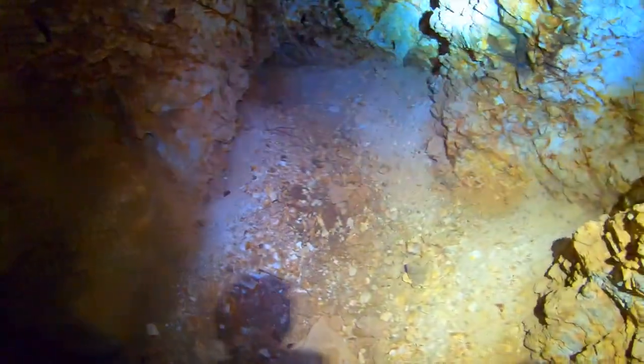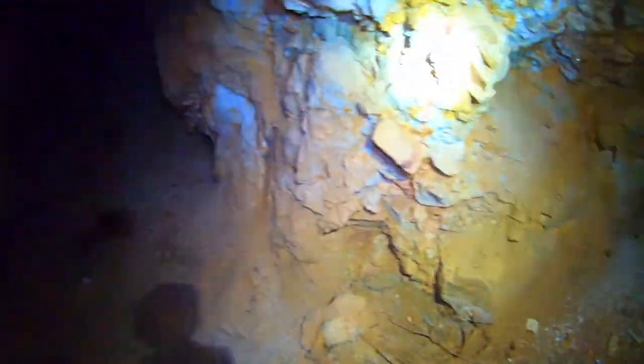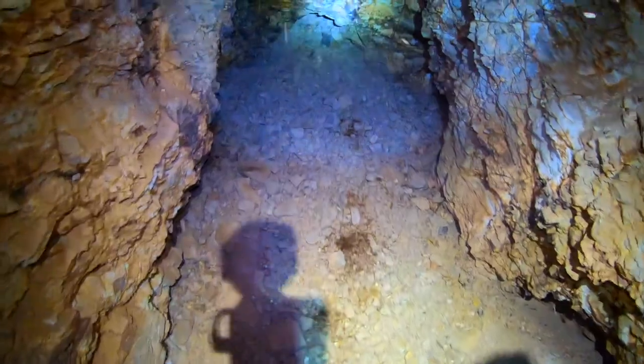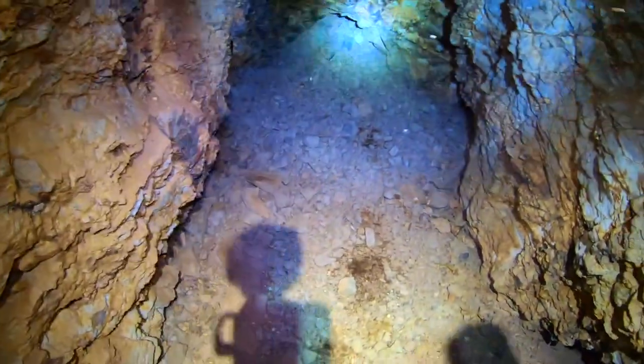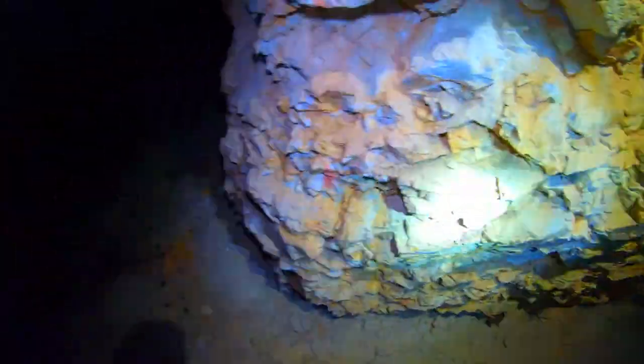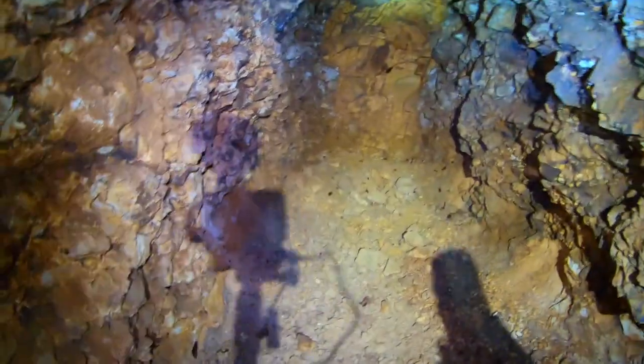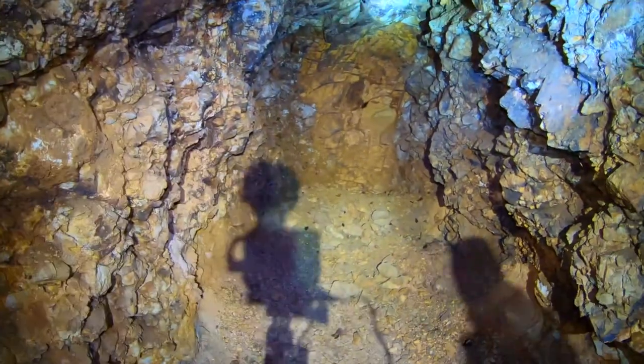And that is the face. And that is also the face that may have kept going. It's been backfilled pretty well. Hello, Mr. Bats. And they are micro bats.